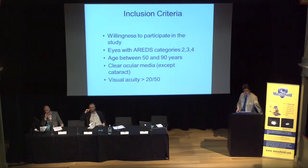Now, the inclusion criteria were, of course, the willingness to participate in the study. And as I said, it was not easy to recruit these patients because on the one hand, it turned out to be difficult to find patients with AMD that were not on supplements. On the other hand, if we found patients that were not on supplements, they were often not willing to participate and take supplements as part of the study. So the recruitment was a tough one. We included eyes with AREDS categories 2, 3, and 4, and I will show you the distribution a little bit later. The age was between 50 and 90 years.